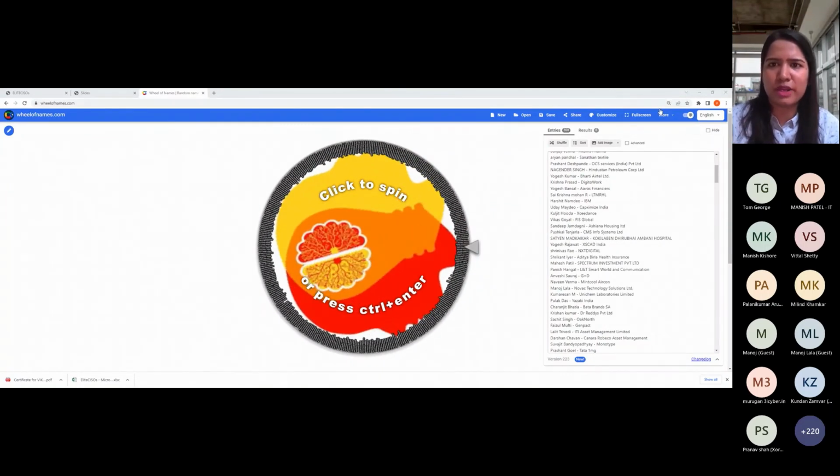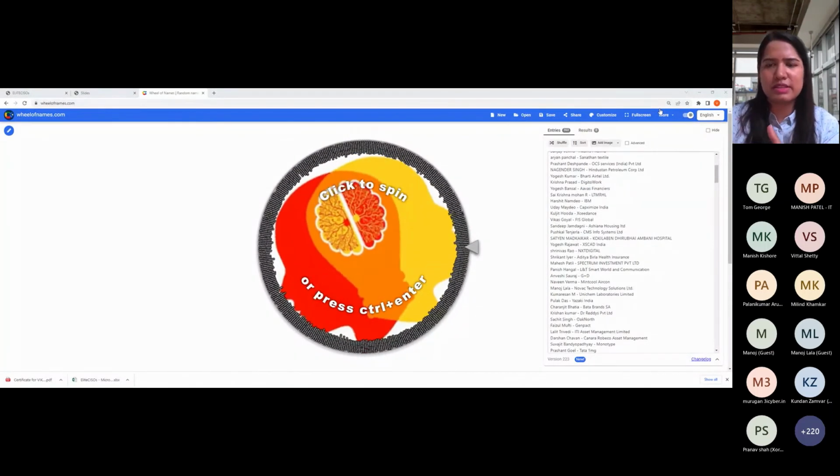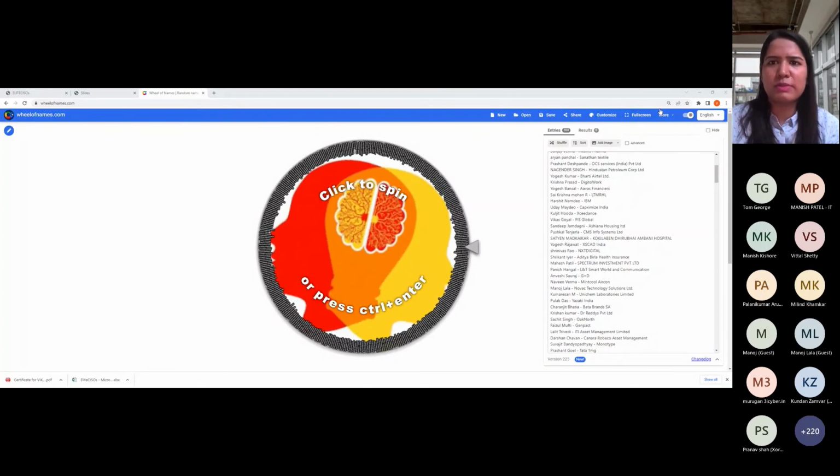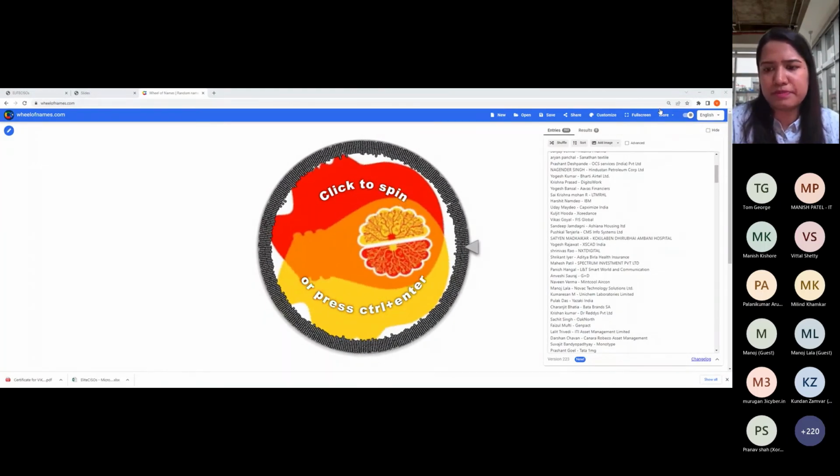If Shahla is not a priority user, even if something happens, it's fine, right? So that risk-based approach can only be taken if you have complete visibility on your identities.